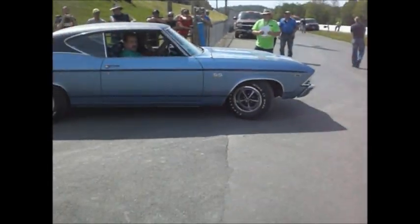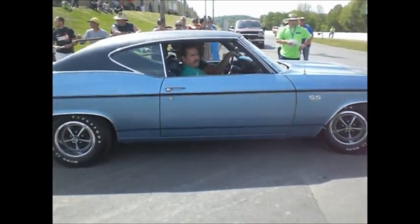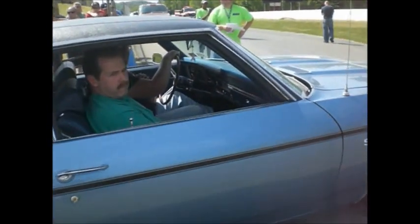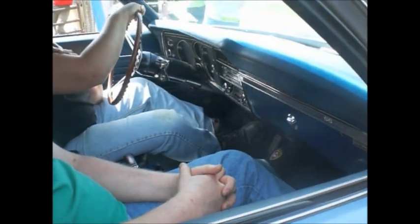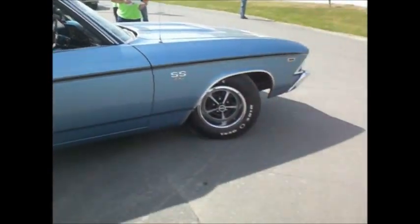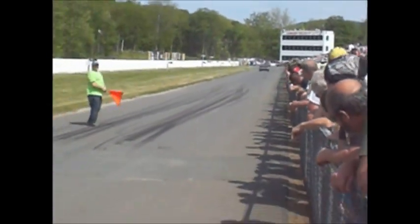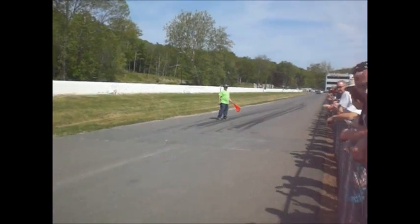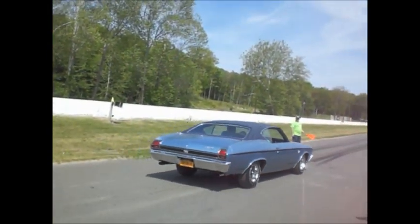Craig Chevrolet, '69 SS, 396. Automatic, how many horsepower? 350 horse. Beautiful car. Nice color. Love the stripe. Woo! Goes a little sideways. A lot of power there. 375 horsepower at least. 350 horsepower Chevelle, 1969, with blacked out panel.